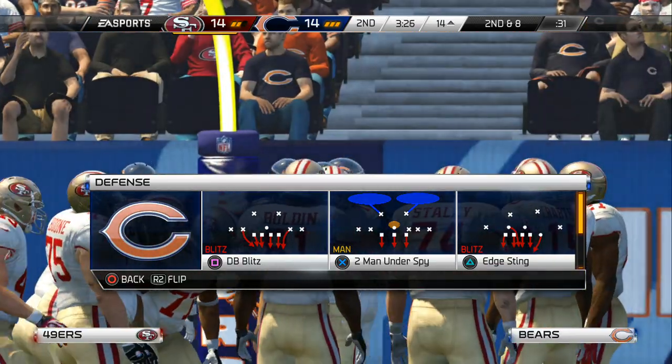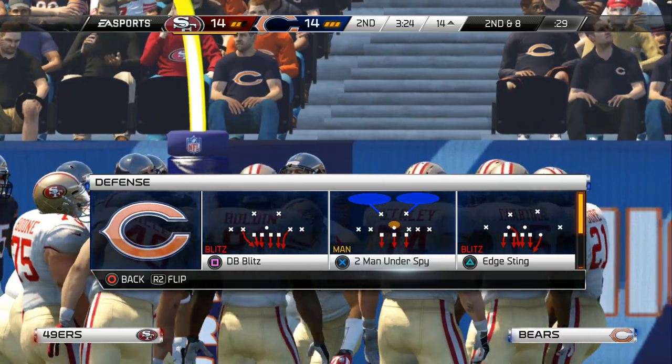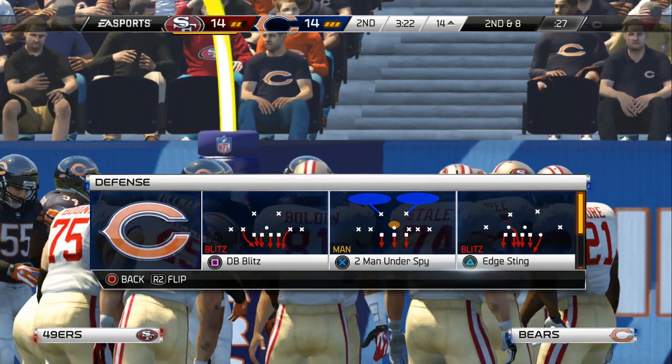Runs it. They are ready to get it done, and they do, and stop the offense for a short gain.